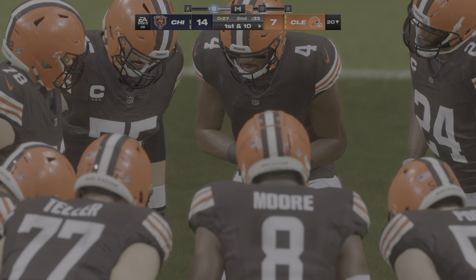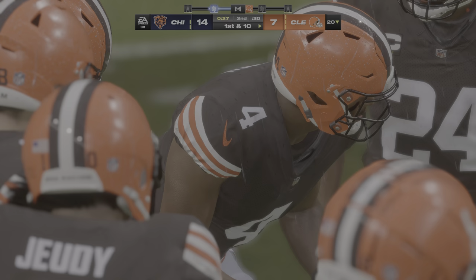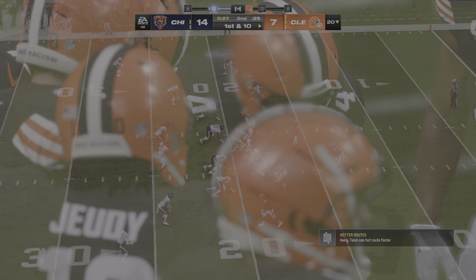Yeah, I don't think you want to overthink it in this situation. Either side of the ball, just go ahead and finish up the half and get on out and talk about it. A little under 30 seconds to go. We'll see how they play it here on first and 10.